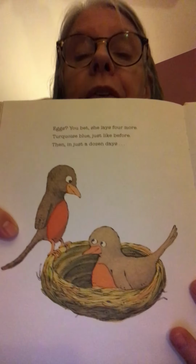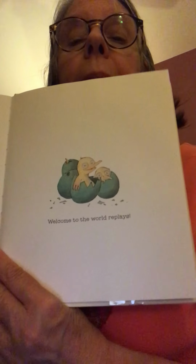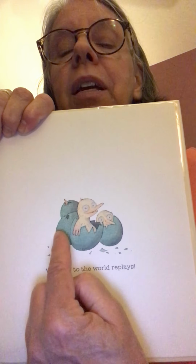Eggs, you bet, she lays 4 more. Turquoise blue just like before, and then in just a dozen days, it only takes a dozen days, that's 12 days. Welcome to the world we played. So here they are, the daddy and the mommy. Mommy's sitting on some eggs, and crack! There they are. A new set of 4 baby birds. You can see them peeking through, and some are hatching already, and some are on their way. And the whole process starts all over again.